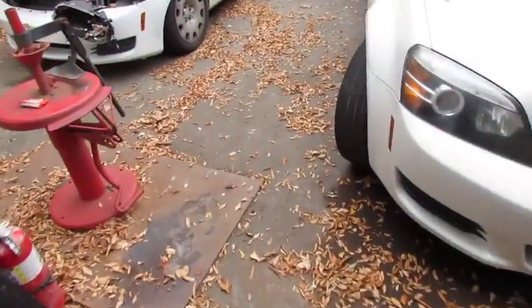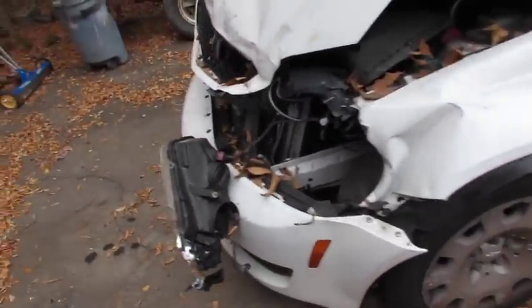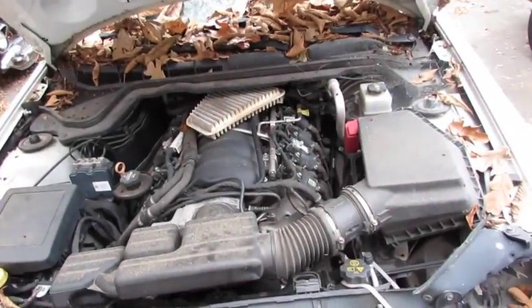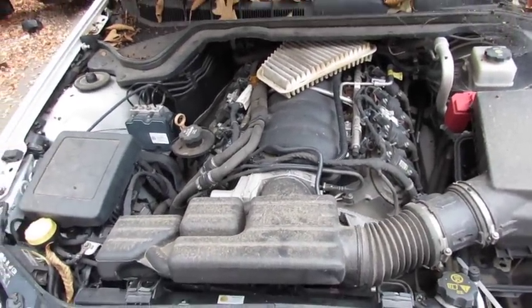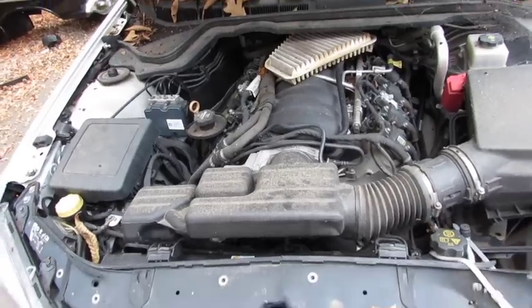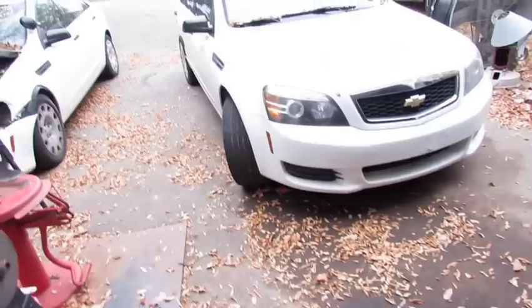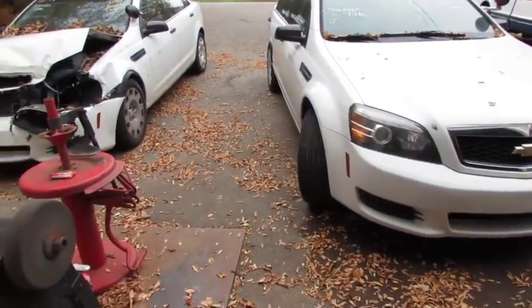I suppose I'll get the leaf blower fired up and blow some leaves off it, and then start disassembly. Look at that. It's a pretty awesome 6-liter right there. I got plans for that car too, but I'll tell you about that later. But I may be humming Crazy About a Mercury while I'm doing that project.